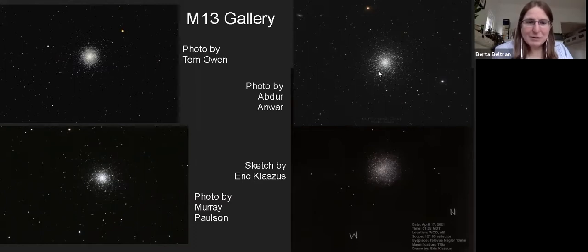All these people, Tom, Owen, Abdur, and Murray, are members of the Edmonton RASC chapter. And then the sketch at the very bottom is done by Eric Klaus, who lives in Calgary, and he's an amazing sketcher. This is a sketch of what he saw through his eyepiece. So those are really beautiful.